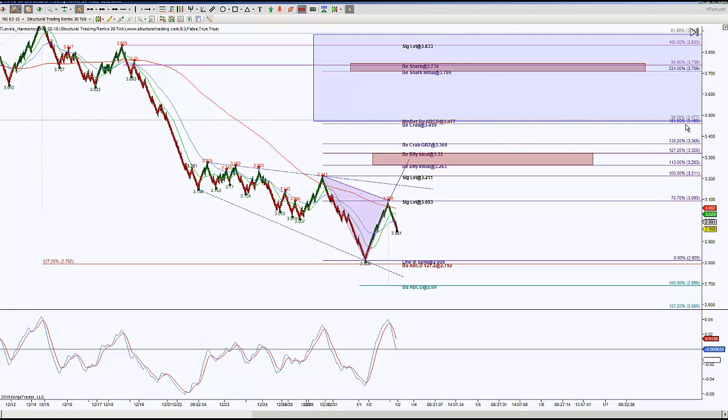There's correlation at the 3.45 area as well as the 3.71 area. But first things first, you know, every time it has tested this wedge resistance, it has held. The wedge support has been shifted because first it was up like that, and then it was like that, and now it's like that. So we're making wider swings inside of this. It's still considered a consolidation, but it's making wider moves.